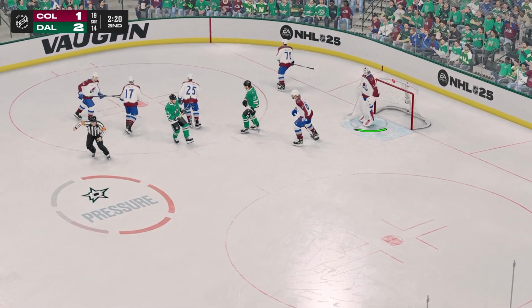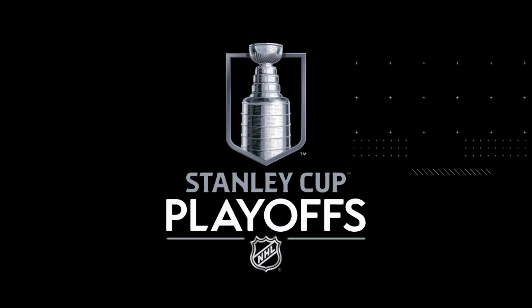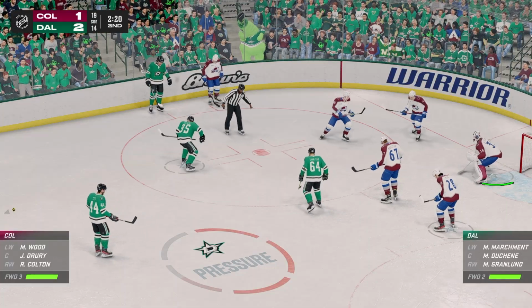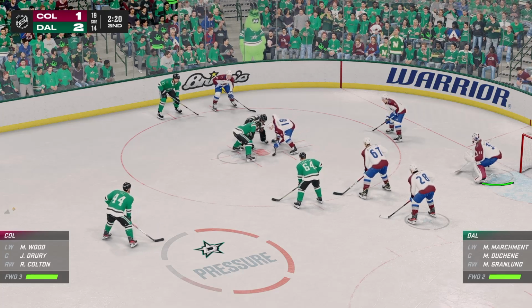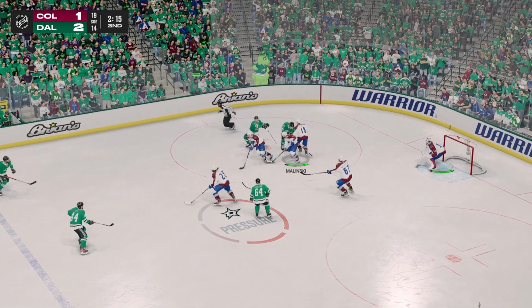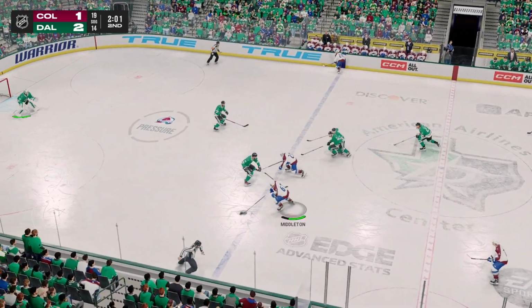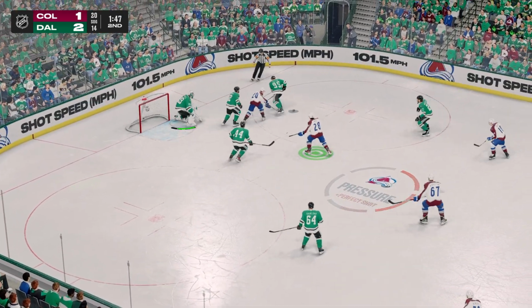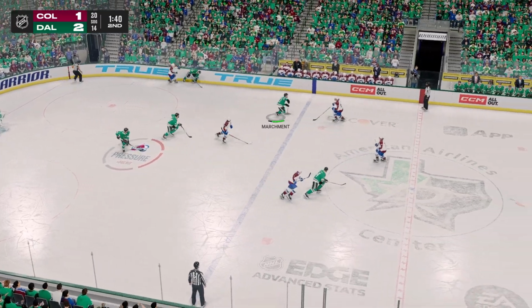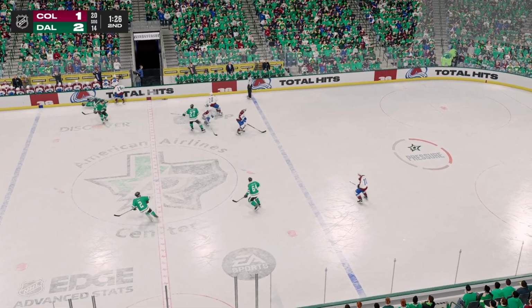Great reflexes there. In the final moments of this period, Colorado's still down a goal here, but they have really picked up the tempo these last few minutes. Smart read on the play as both centers were tied up on the draw. Middleton's got it along the wing. Denies him with the save. Passes on over to Marchment. Can't hang on to the biscuit after that.